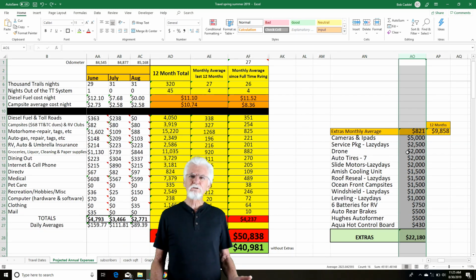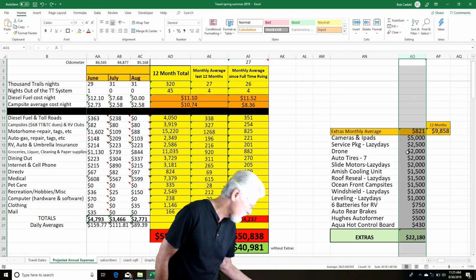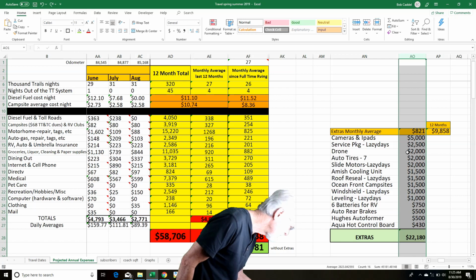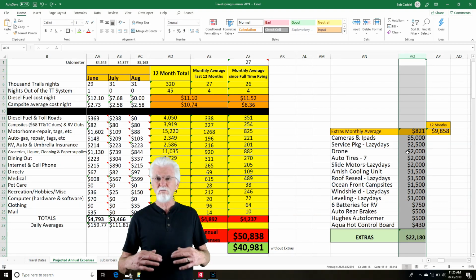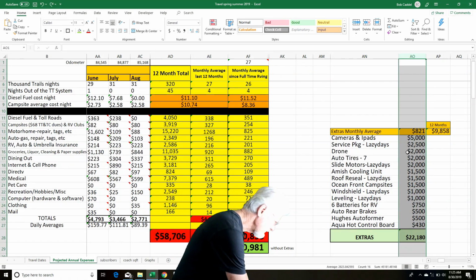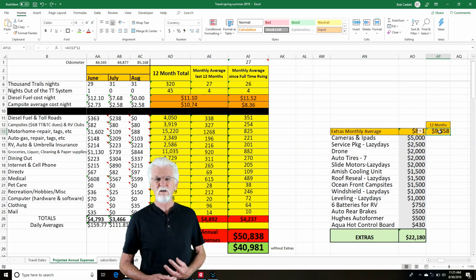So anyway, that's just expenses we had that hopefully you won't have, and you can take a lot of that out. That's almost $10,000 a year that you could take off of our expenses. $820 a month, or $9,800 in 12 months. So you could take off $800 a month, or basically $10,000.